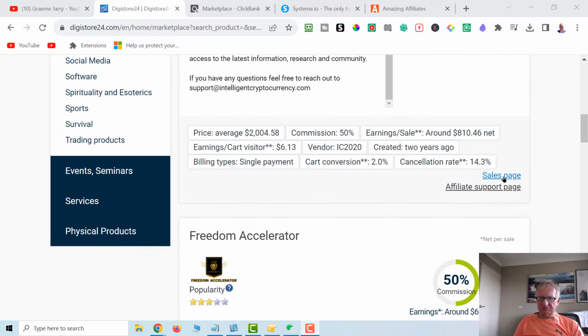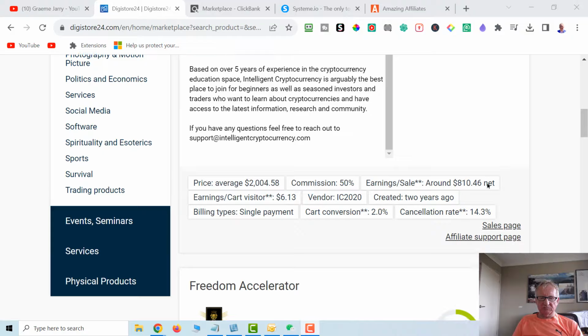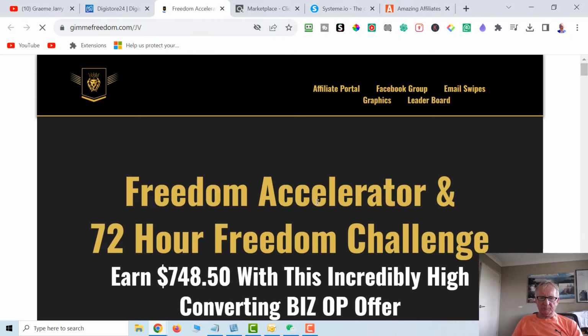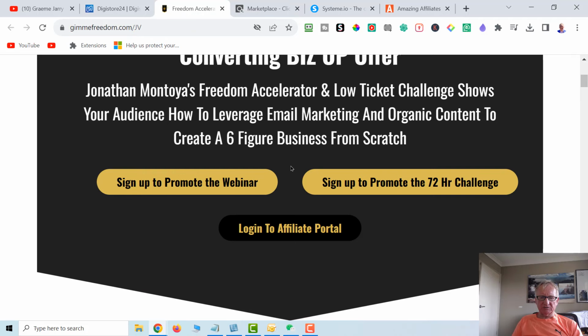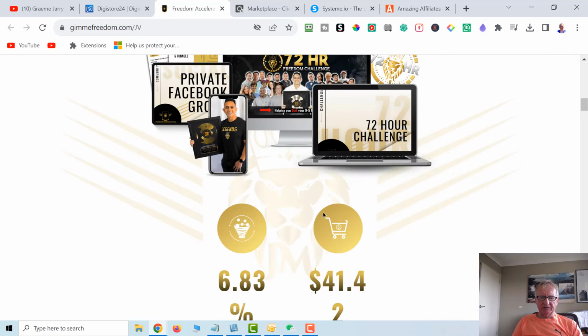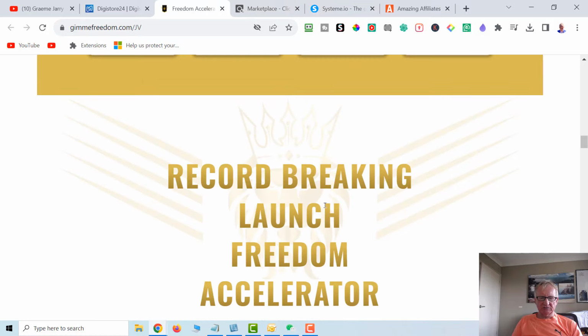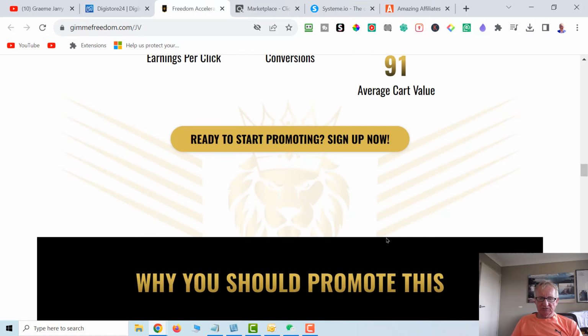A couple of other things. It's got a sales page. It's got an affiliate support page. Important that they give you what you need to promote it. So let's just have a quick look. And it'll give you a lot of statistics, how you can promote it, conversions, cart value. In this case, gives you some email swipes as well.